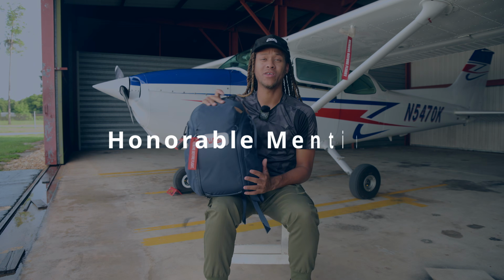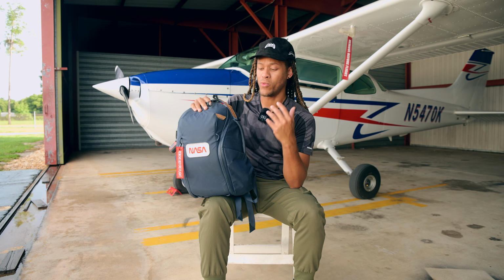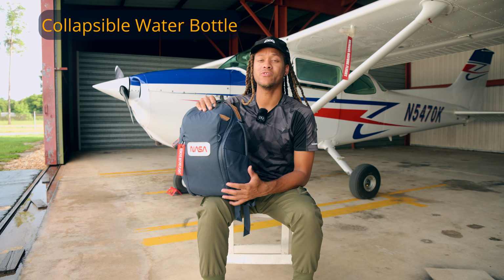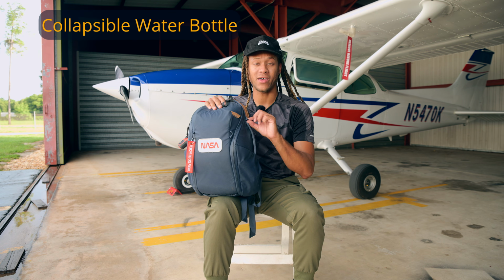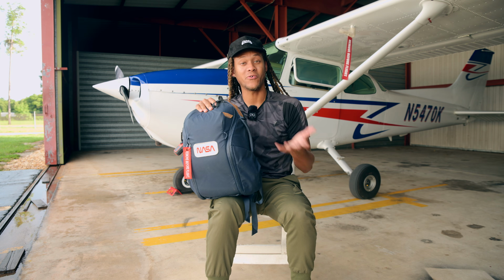There are some honorable mentions that I would add to this bag or that sometimes live in this bag. One of them being a water bottle, either using the pocket here, or I've actually really started to love the foldable water bottles. Sometimes I'll just clip that on the side and it dangles there, and then I know when it's empty because it's folded up.